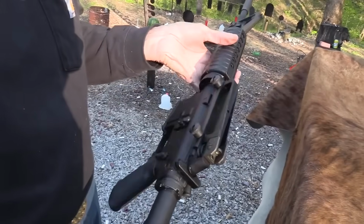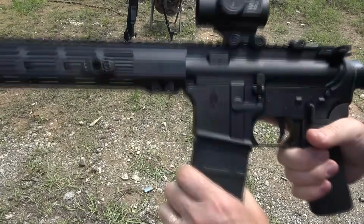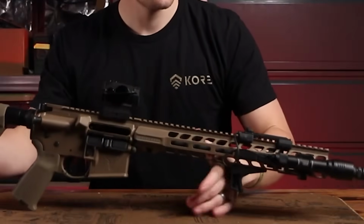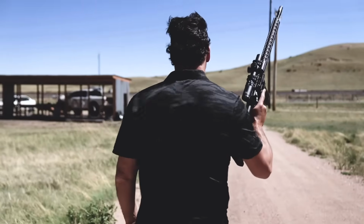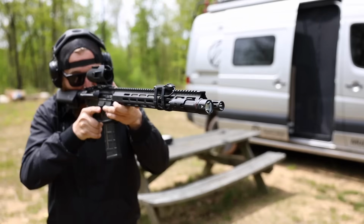We've listed each rifle with its price tag and broken it all down so you can figure out which one makes the most sense for your needs. So let's kick this off with number 6 and work our way up to the best AR-15 you can buy for the money in 2025.